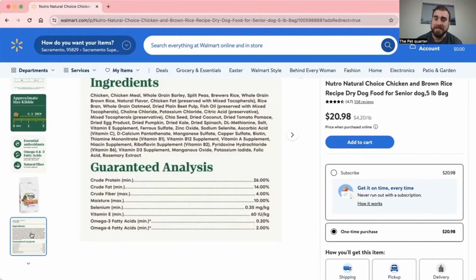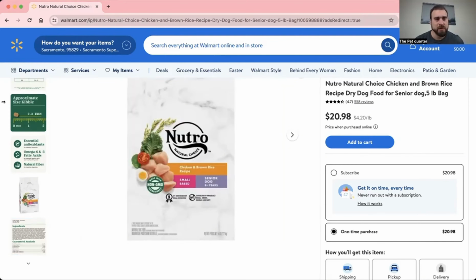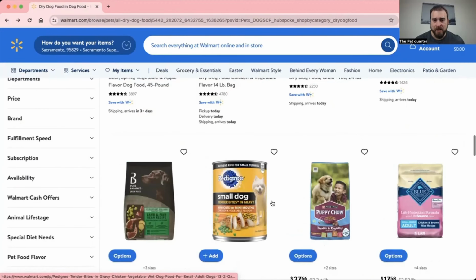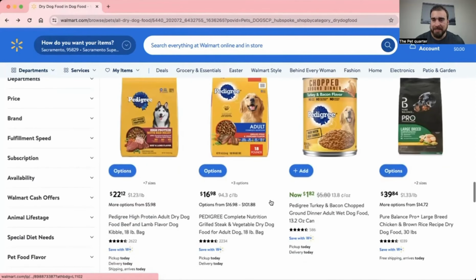Whole grain barley, not the best ingredient. Split peas, okay. Brewer's rice, no. Whole grain brown rice, natural flavor, chicken fat. These dog foods tend to be very similar. So far, all the dog foods we have reviewed aren't very good. They don't contain the most amazing ingredients. I mean, whole grain barley and peas and brewer's rice and brown rice and natural flavor, whole grain oatmeal, rice bran, they don't look or sound like very good ingredients. So this is something I would not like for my dog. Let's carry on.